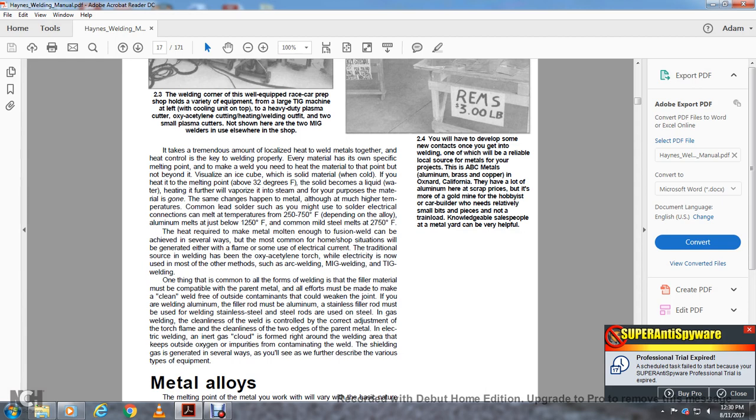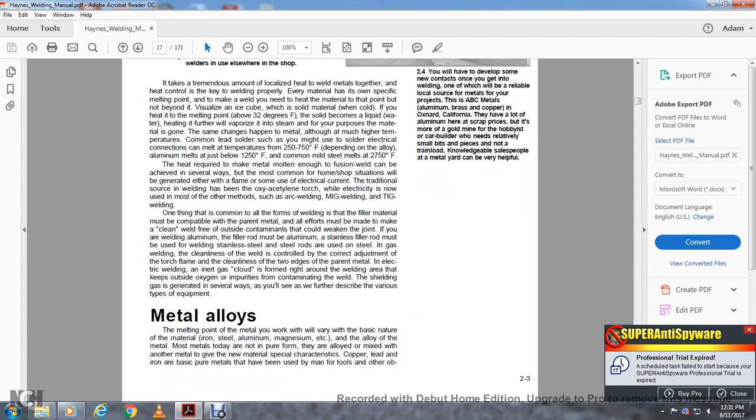One thing is common to all forms of welding: the filler metal must be compatible with the parent metal. All efforts must be made to make a clean weld free of outside contamination that could weaken the joint. If you're welding aluminum, the filler rod must be aluminum. Use stainless filler rod when welding stainless steel, and steel rods when welding steel. In gas welding, cleanliness and weld control come with the correct adjustment of the torch flame. In electrical welding, a gas cloud is formed right around the welding area that keeps outside oxygen and impurities from contaminating the weld. The shield gas is generated in several ways, which you'll see further described with the various types of equipment.